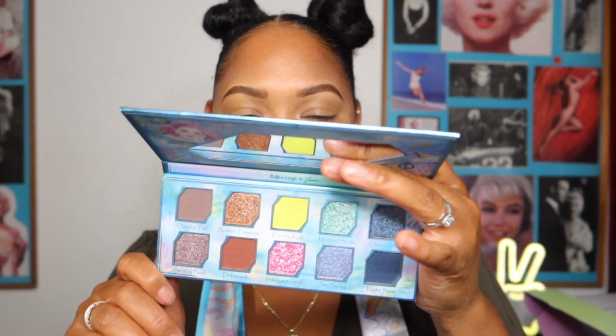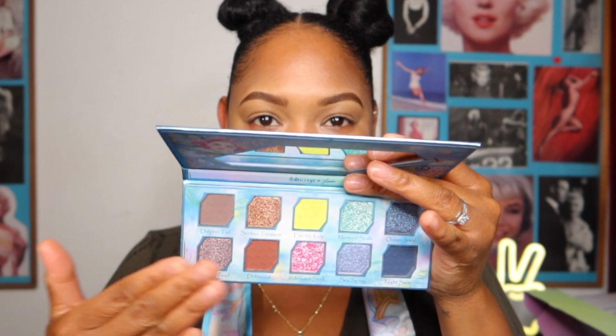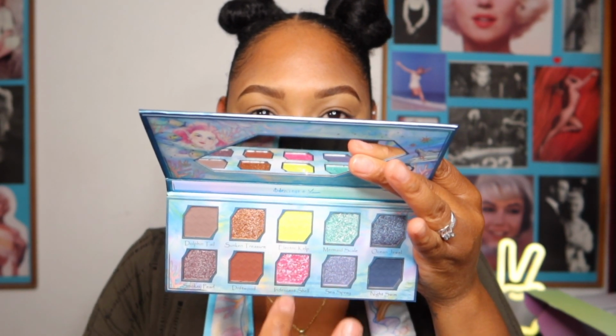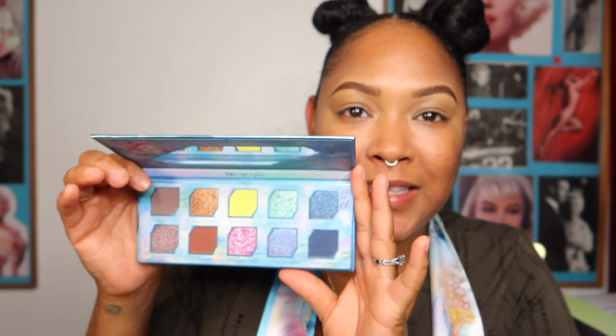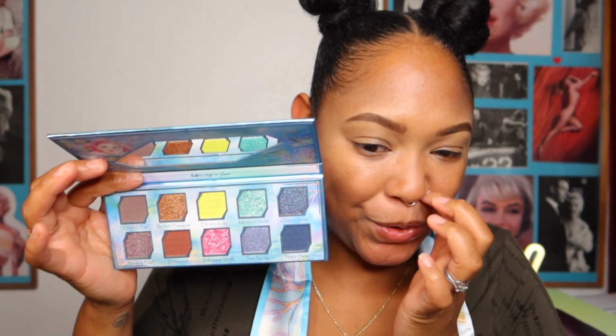We're going to run the swatches here in a second. But let me show you a little close up. It's the same setup, same size as the Betty Jean palette. It has 10 shadows. You have some nice looking quads here, like neutral, some pops of blue over here, and then I love these two in the middle just to give it a different type of vibe. You do have 4 mattes in this palette, so it's not equal, but I'm okay with that for sure.